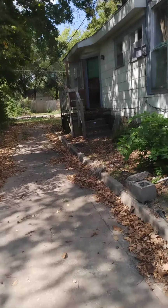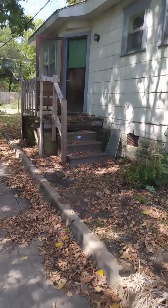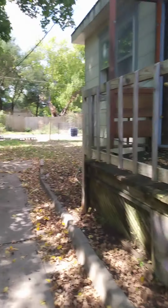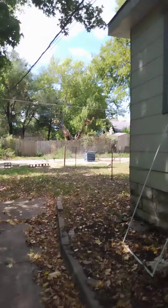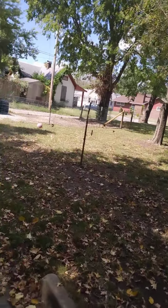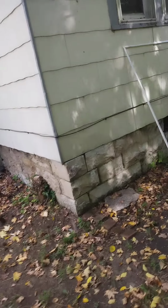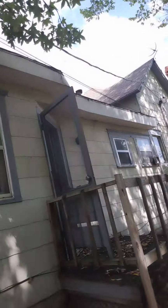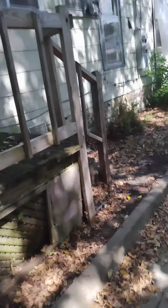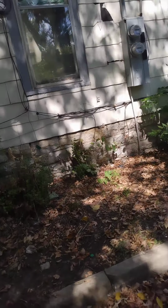But here's the thing, only 1 AC unit. I didn't see the second one. That 1 AC unit is probably for the front unit. We're gonna have to probably put window units in the back. But like I said, the roof looks fairly good. But yeah, so I guess the back unit, we'll have to use window units there.